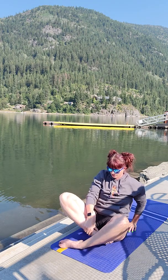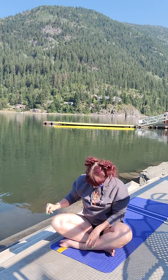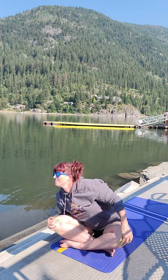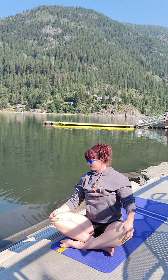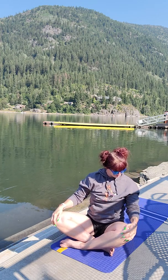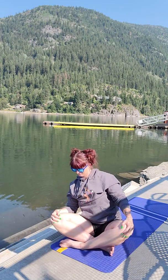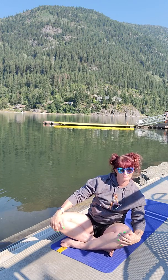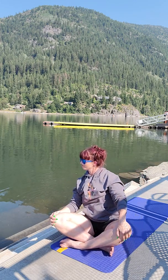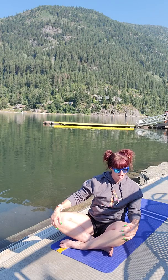We're going to switch our feet. Hands on the knees, big inhale. Exhale, sweeping around. Good. Following that same path. Side, center, side. Loosening up through the hips and the low back.